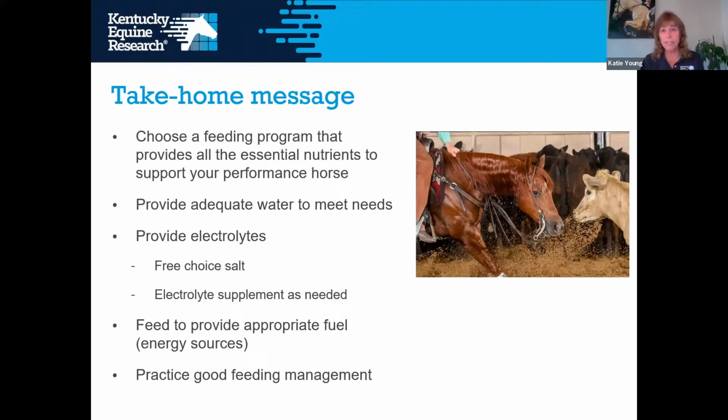Provide electrolytes. In general, for horses not working hard, not sweating a lot in a temperate climate, free choice salt at least, and then supplement with electrolytes as needed. Feed to provide appropriate fuel or energy sources, and practice good feeding management.